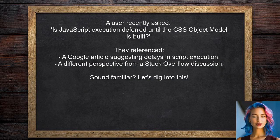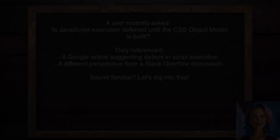Here's the specific situation we're looking at. A user recently asked whether JavaScript execution is deferred until the CSS object model is fully built. They referenced a Google article that suggests the browser delays script execution until the CSSOM is ready. But then they encountered a different perspective during a discussion on Stack Overflow. Sound familiar? Let's dig into this together.